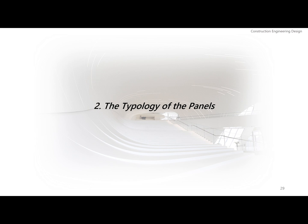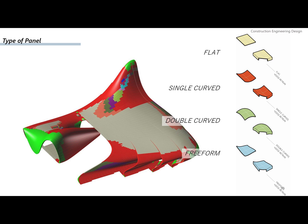Next, we will be discussing the topology of the panels. The emergence of large-scale freeform shapes in architecture poses big challenges to the fabrication of such structures. The production of curved panels is mostly based on molds. Since the cost of mold fabrication often dominates the panel cost, there is a strong incentive to use the same mold for multiple panels. To do this, they generalize the shape of the panel into 4 different groups: flat, single curved, double curved, and freeform curves.